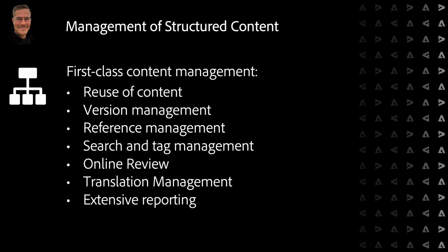You can manage structured content. It's a first-class content management system, enables content reuse. You have full version management built in. You have full reference management. That means you have some sort of a spider web of content where you can see which content is referred by which other content, and you can see incoming references and outgoing references. So you never run into the danger of accidentally deleting some content which is then used by some other content, and then it breaks. So that can be avoided. There's search and tag management, there's online review, multiple people can review content together. There's translation management, so you always see which content is in which language available and can trigger translations if it's not available. And you have extensive reporting possibilities that makes it very interesting for management as well.